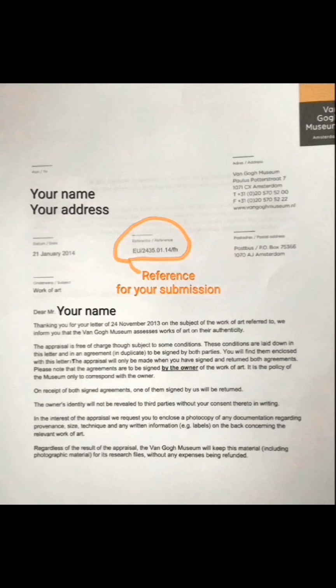So the owner, do you know who is the owner? That's the person who is legally and hopefully also physically in possession of the artwork, okay? So owner of art. It is the policy of the museum only to correspond with the owner. So please don't try to do this for somebody else or something you saw somewhere in a shop, you didn't even buy it and you just want somehow the museum to broker something for you for free. No, you need to be the owner because sooner or later they will anyhow, if the item is good, they will know everything about it. Don't worry, they are not going to be stupid, you know.